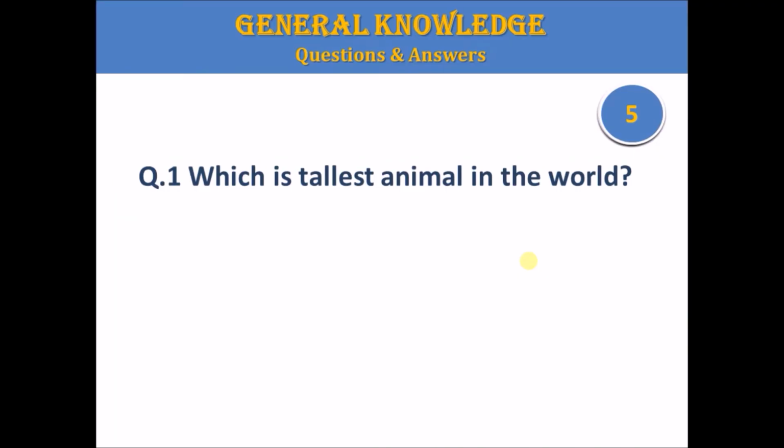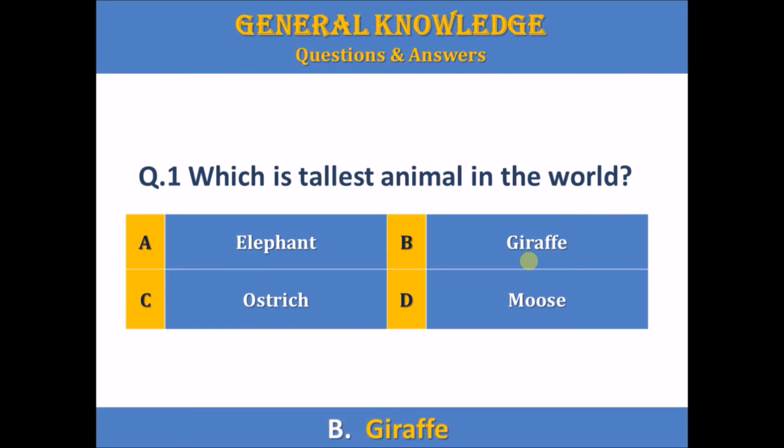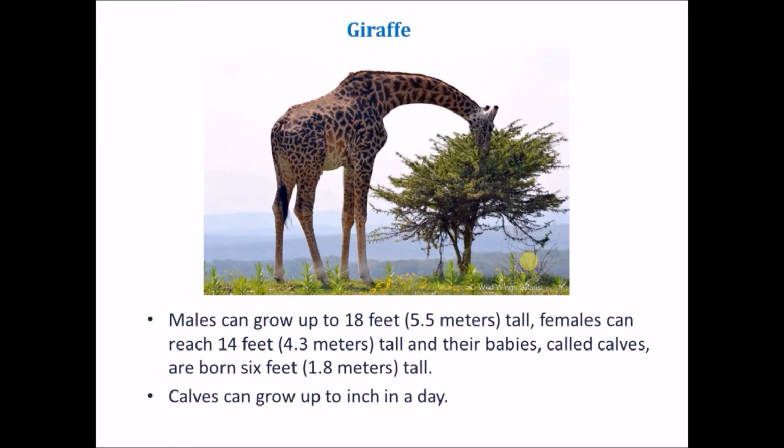Which is the tallest animal in the world? A. Elephant, B. Giraffe, C. Ostrich, or D. Moose? Your time starts. The answer is B. Giraffe. Let's learn some facts about giraffes.